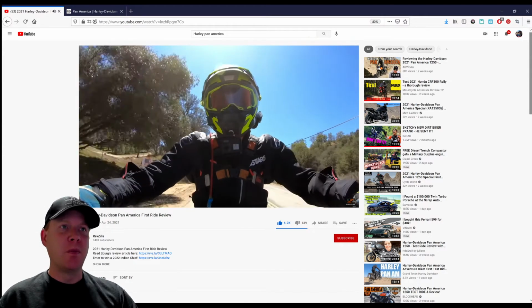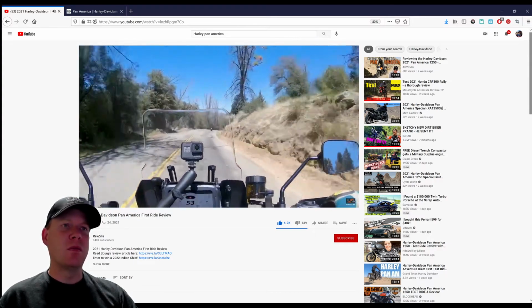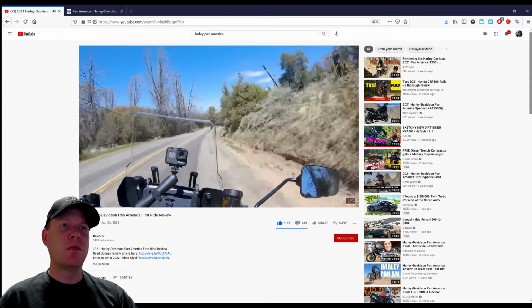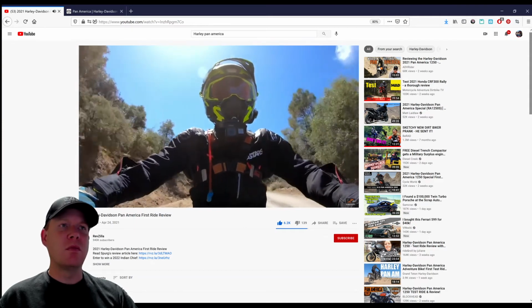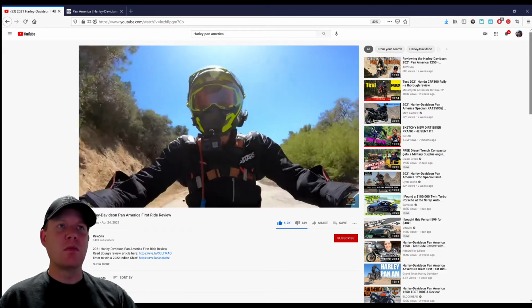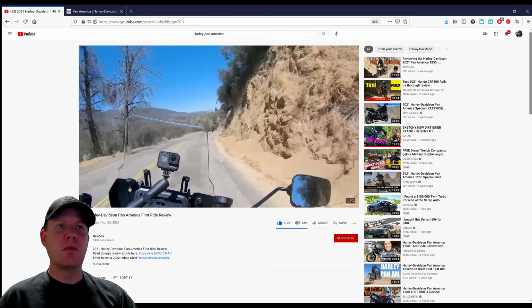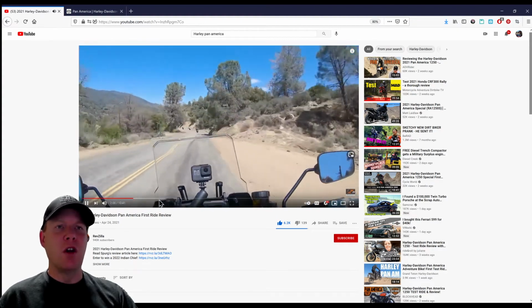So I'm currently on the Pan America Special, and just so you're aware, there is no differences with the engine or the ride modes between the two bikes. So pretty much everything we're going to talk about here is the same regardless of which model you're on. Now, what I will say is that this engine did surprise me. It is not what I was expecting from Harley Davidson. You know, you can lug it down low, you can get down to like 2,000 RPM.